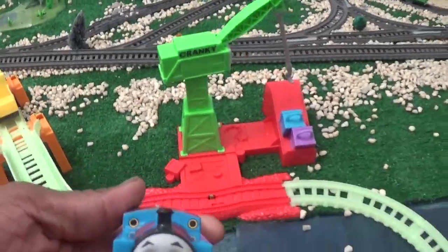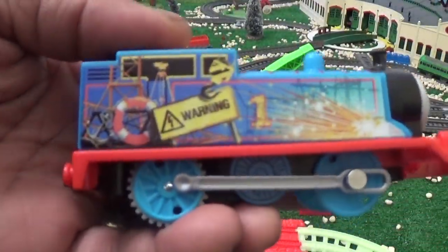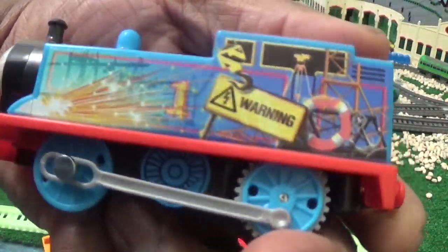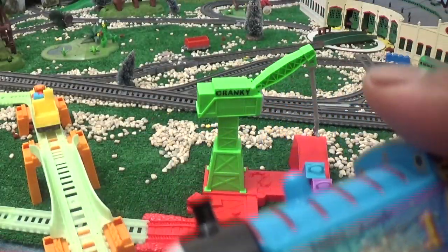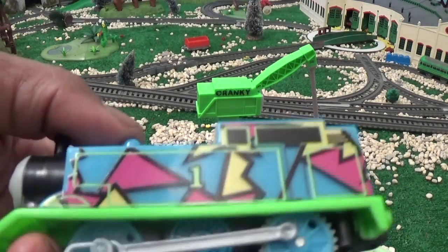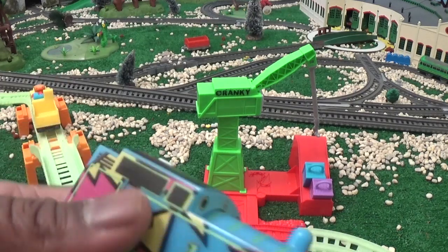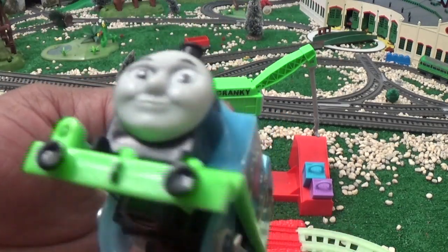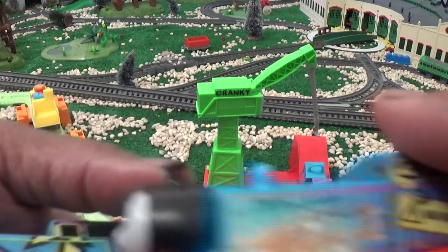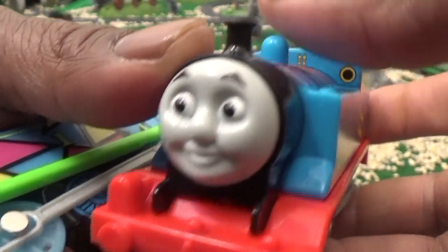Now here is Thomas. They have another glow-in-the-dark design, a HyperGlow design for Thomas. As a matter of fact, we're going to show you the other ones too, hold on. Here's the older glow-in-the-dark design Thomas. This is from a different set. And this is the current one they got with the embroidery on the side, as you can see.